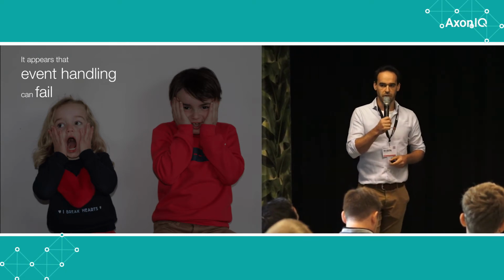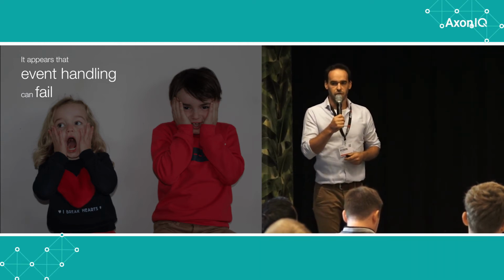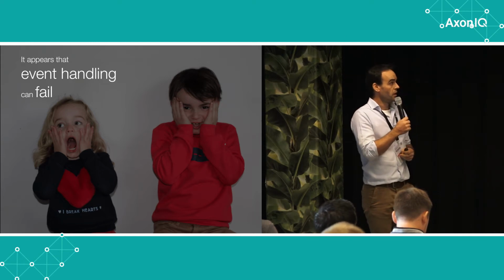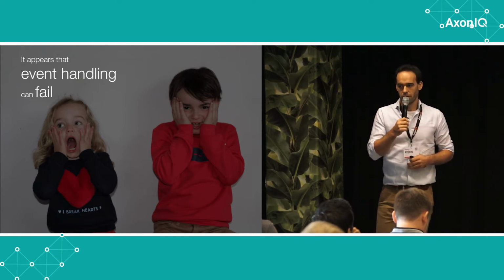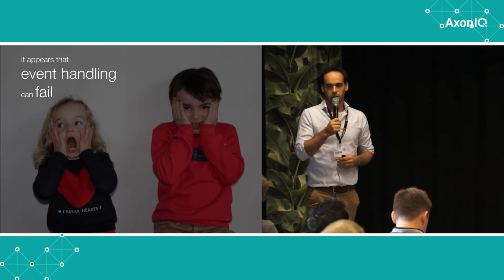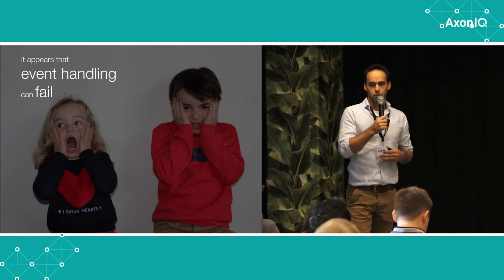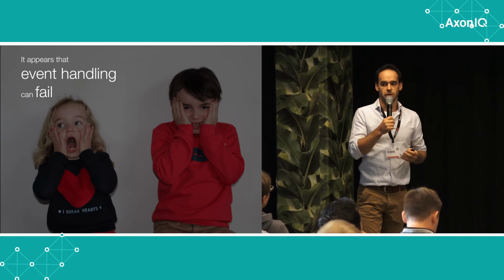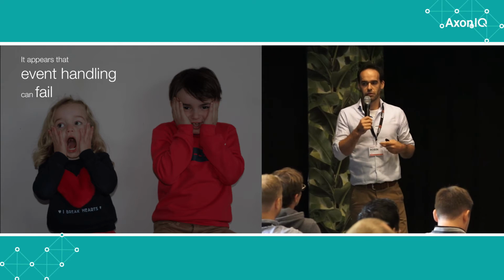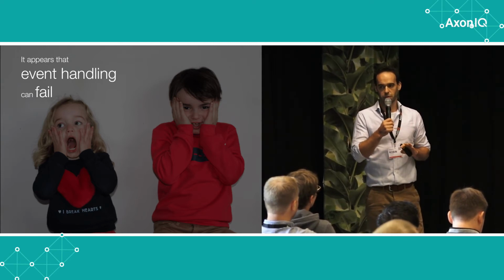Apparently, event handling can also fail. During the first test session we had with the customers in December, the big test session, it lasted for about 15 minutes. After 15 minutes, apparently we had a bug in our system. Surprise. One of the end users was able to enter some data into the system that we did not expect. It threw a null pointer, and at that point, one of the tracking event processors went into an infinite retry loop. The complete system stalled.